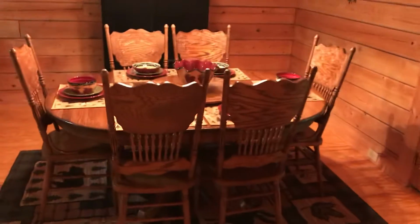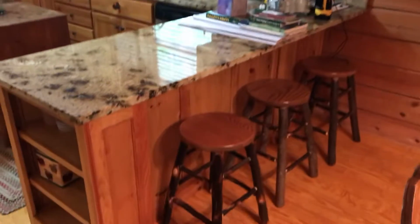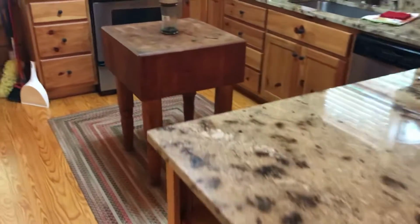Dining room. Kitchen. Stools are there. Butcher block.